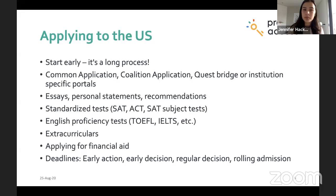On Common App, you'll find an application fee, and that varies from institution to institution. This pays for the processing of your application, and it's non-refundable unless you request a fee waiver.